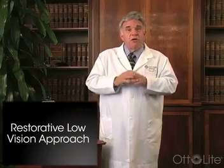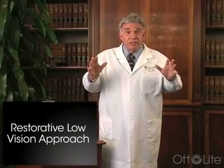So this is a restorative low vision approach, which really incorporates the word vision, whereas the other adaptive compensatory approach doesn't incorporate sight. When we incorporate vision into the equation, we can again do all of the things, or many of the things, that are visually related. We can read, we can write, we can play cards, we can watch television, all of those things that we couldn't do if we were to compensate with a different sensory modality that wouldn't give us those abilities and capabilities.